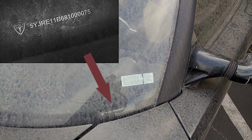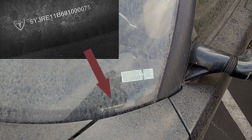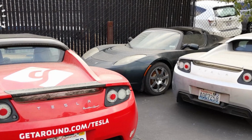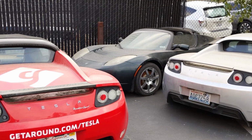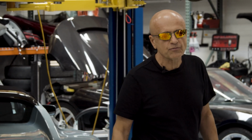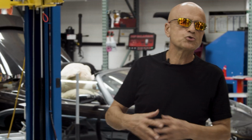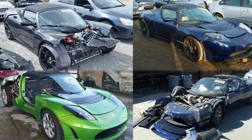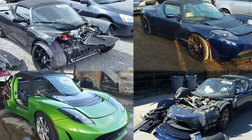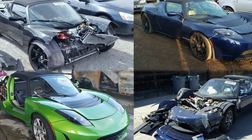The pictures taken of VIN 75 were at the San Rafael Service Center along with a couple of other Roadsters waiting to be rendered back into parts. These images are usually disturbing to the Roadster faithful. These buyback Roadsters are not always kept in ideal storage conditions. They typically sit outside due to space limitations at the service centers.